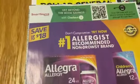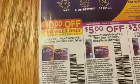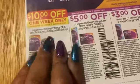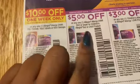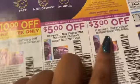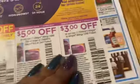So we're going to start off with the SmartSource since we have two SmartSource inserts. We have a $10 coupon for a week only, and it's some allergy medicine. So we have a $10 one, 24 hours from 70 to 90 count or 60 count. Then we have $5 off 24 hours. It's the same from 8 ounces to 24 count. And then we have the $3 one, it doesn't say the size.